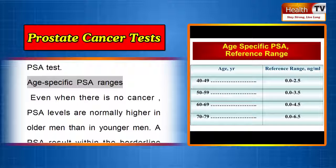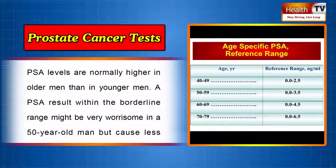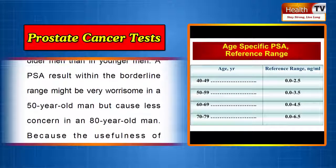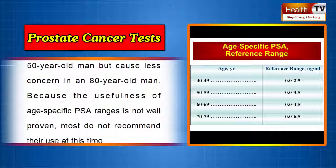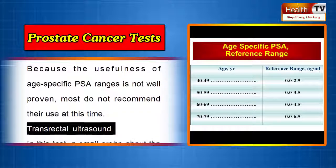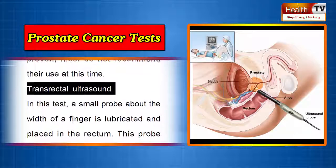Age-specific PSA ranges. Even when there is no cancer, PSA levels are normally higher in older men than in younger men. A PSA result within the borderline range might be very worrisome in a 50-year-old man but cause less concern in an 80-year-old man. Because the usefulness of age-specific PSA ranges is not well proven, most do not recommend their use at this time.